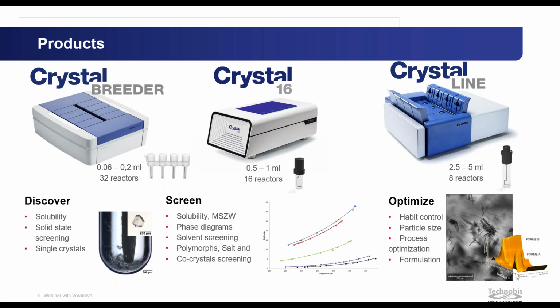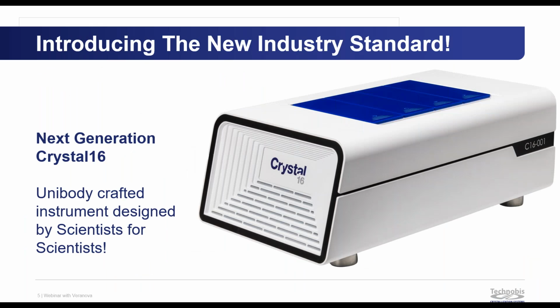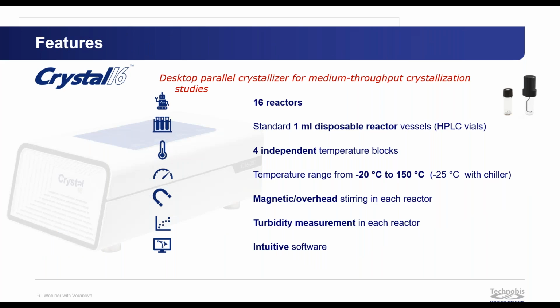As some of you already know, the third generation of the Crystal 16 was launched this year, a unibody crafted multiple reactor system that comes with 16 reactors, 4 block reactors that can work in parallel at 1 milliliter scale. The temperature range that you can now reach with dry air, so no chiller, with all 4 block reactors in parallel, is minus 20 degrees up to 150 degrees. Before, you were able to reach minus 10 degrees with only 1 block reactor; now you are able to reach minus 20 degrees with dry air, once again with all 4 block reactors in parallel.